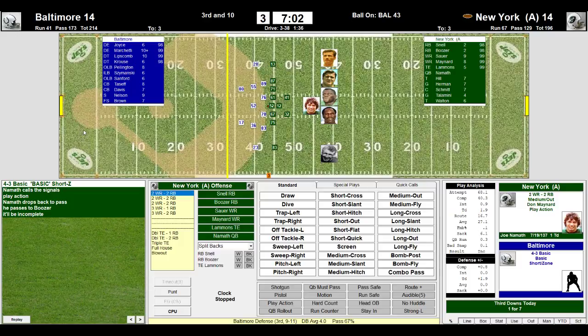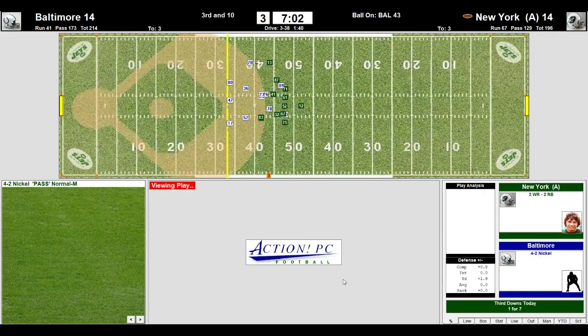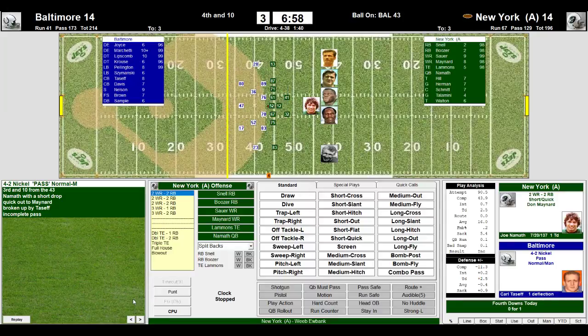Colts defense trying to keep Baltimore in the game. Johnny Unitas is out and doubtful to return. 14-14 here at Shea. 7:02 to play in the third quarter. Let's go short and quick to Maynard. Namath back to pass. He fires. Broken up by Tassif. And that will be 4th and 10 now. Ball's on the Baltimore 43.